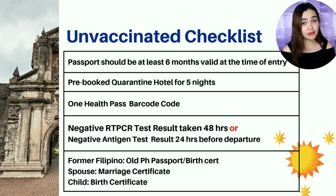Next, we have the One Health Pass QR code or barcode. And then your negative test result, of course. And same old thing, old Filipino passport or birth certificate. For the spouse, a marriage certificate. For the child, a birth certificate.